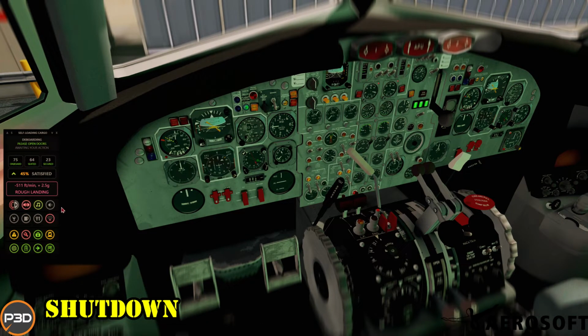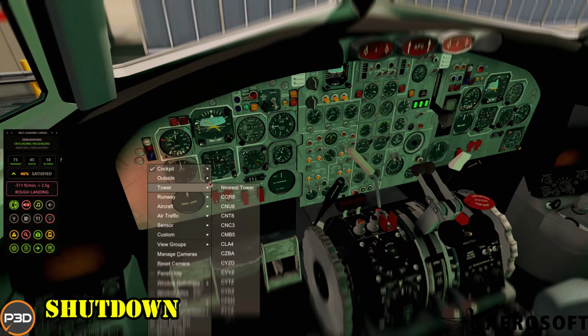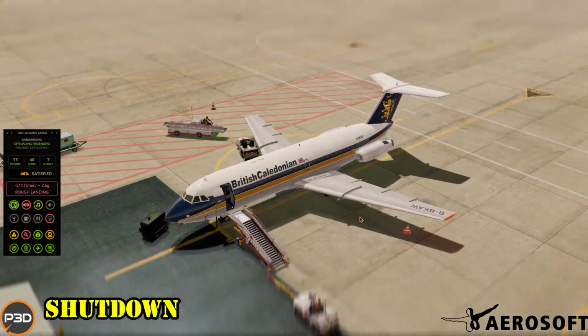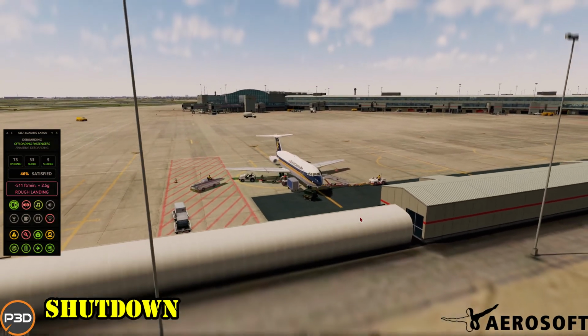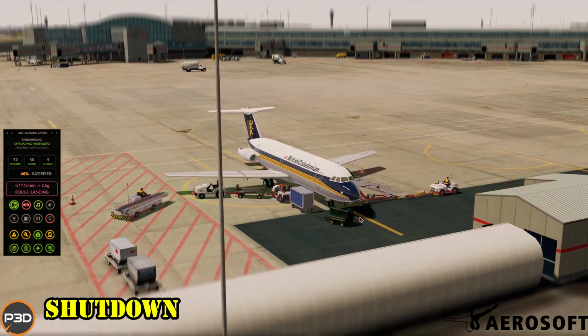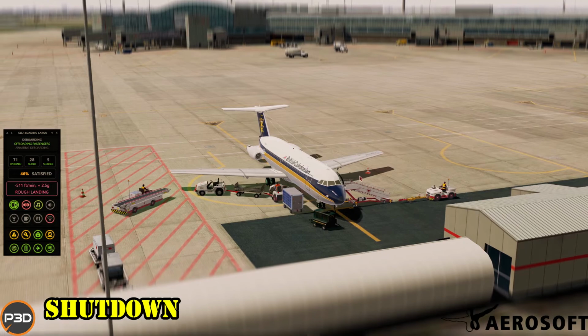So open the doors, girls. Let them off. Cabin crew, the aircraft is secure. Please open doors. Thank you. And that's it, really. We're done. Another happy landing. Yeah. Oh, well, I was saying a happy landing, but another landing, basically.